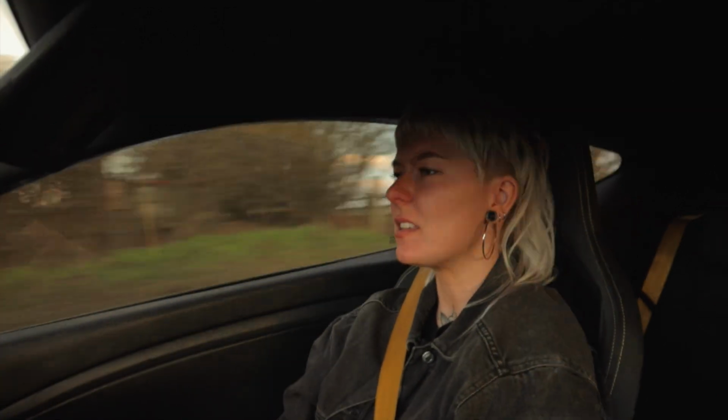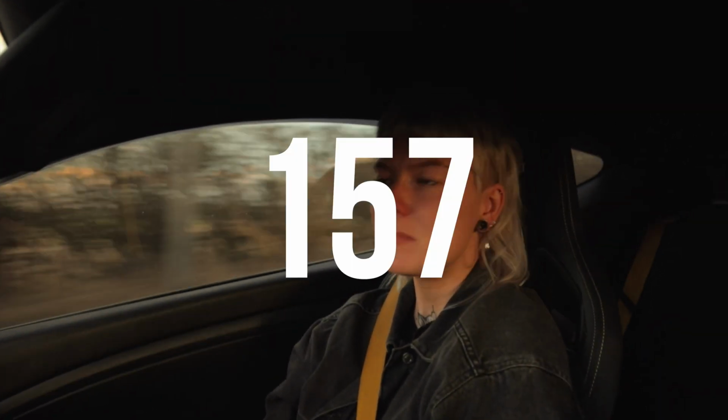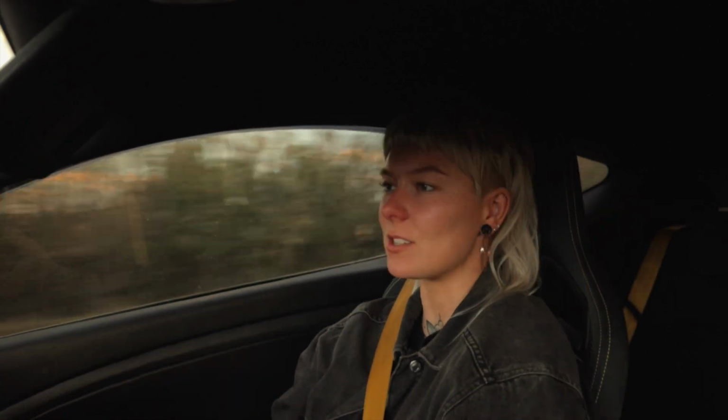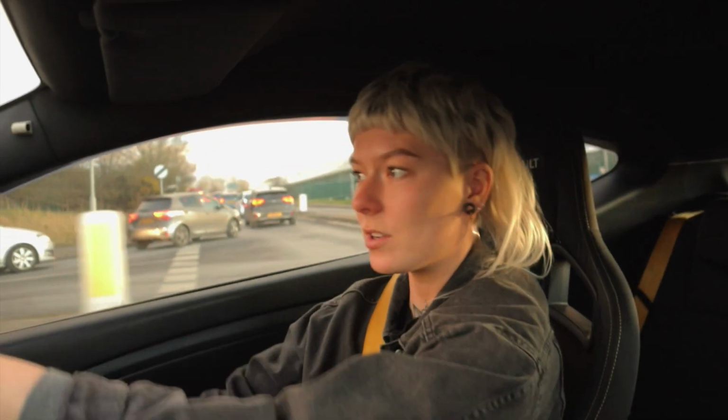I wonder if I could make this car go 8 minutes and 8 seconds around the Nürburgring. I doubt it. I've never even been around the Nürburgring. Those 100 and something corners, I've got no chance of knowing where I'm going. I've done loads of laps of it on car racing games and stuff, but I don't know where I'm going around there. I'm pulling back into Vogue now, so that'll be the end of today's video.